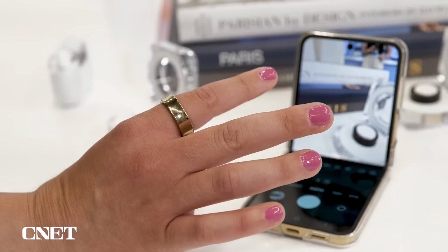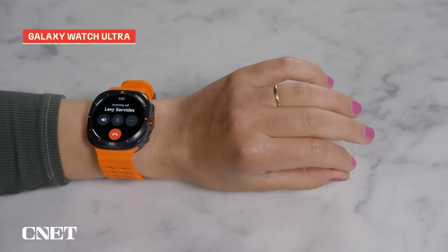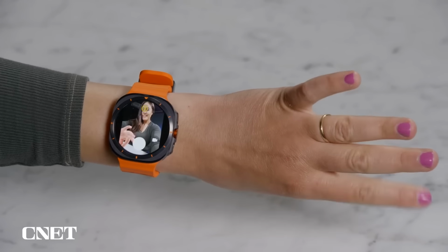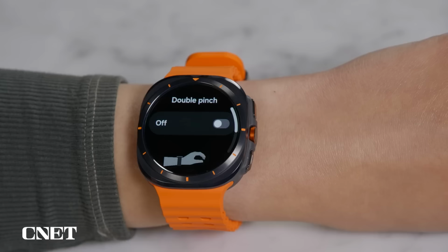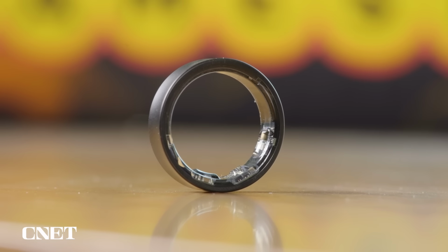But I've definitely tried it out on the Z Flip 6 in the Samsung Galaxy Experience store and can confirm that it works as expected. I would have loved a few more gestures, just like the Galaxy Watches can do. They can play and pause music, dismiss alerts, or answer and hang up phone calls using that same double pinch action. But it's actually the Find My features which are super helpful on the Ring.